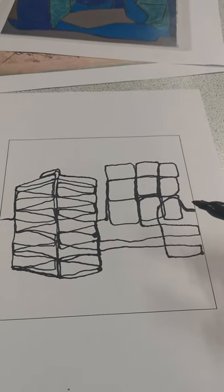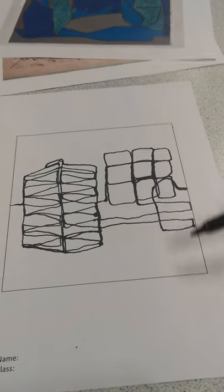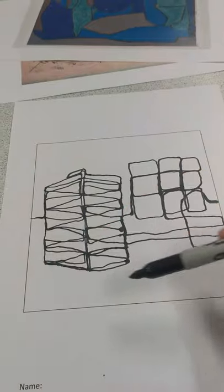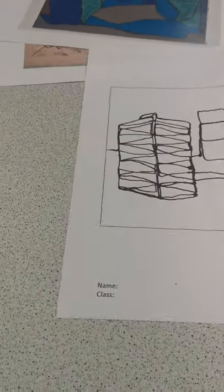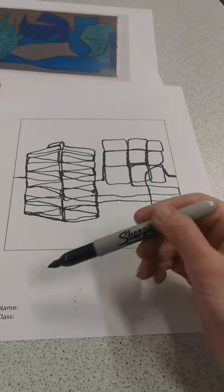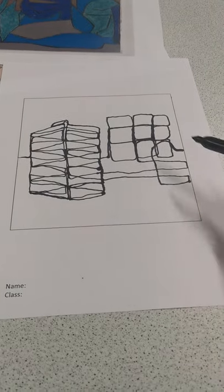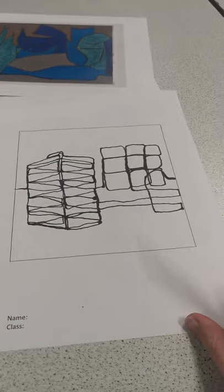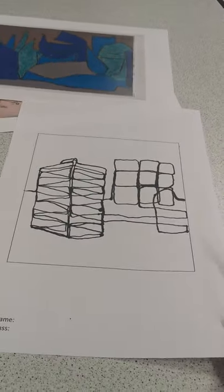So you can use whatever equipment you want. When you've done it, if you're really, really neat at cutting out, you can cut out the square for me and write your name on the back of the square. But equally, I'm just as happy for you to hand them back in to me, just with your name and class at the bottom, and then I will cut them all out on the paper cutter so they're nice and neat. So I'll leave that decision to you. Hand them back in to your class teacher. I'll collect them all up.